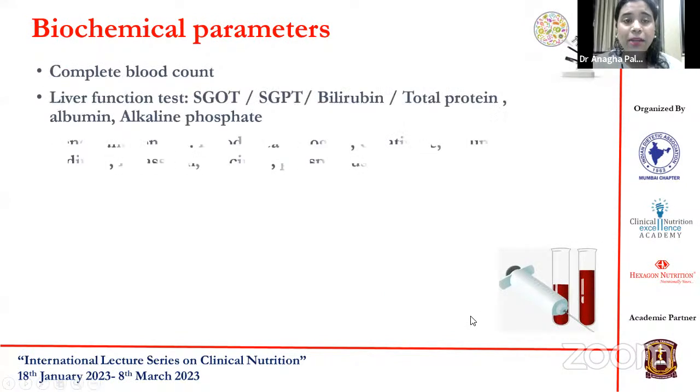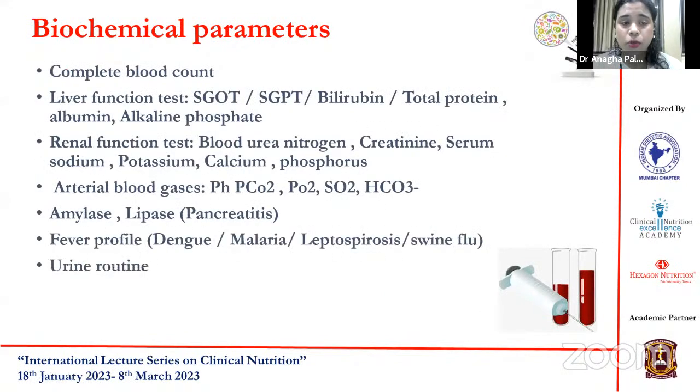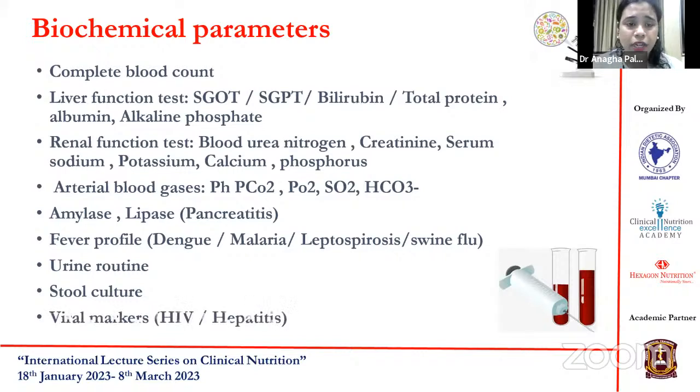Biochemical parameters, well, I'm not going to take too much time over here, but a complete blood count, liver function test, arterial blood gases, which are very, very important in respiratory disorders, amylase, lipase, fever profile. In tropical countries, malaria, dengue, lepto are very, very common. These may make a patient go into the ICU with acute respiratory distress syndrome and multi-organ dysfunction syndrome too. So these need to be checked.